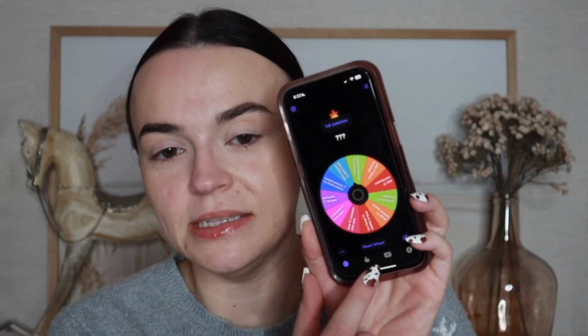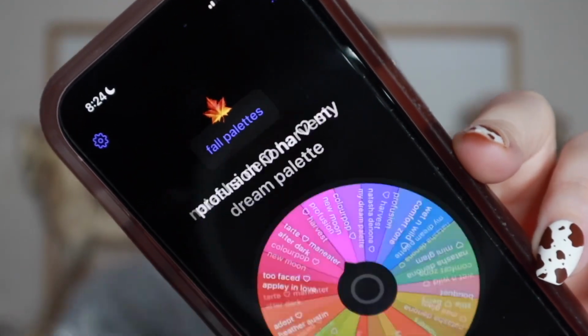But on to look number 3. So yesterday I accidentally hit that reset wheel button, so it might end up picking one of the two that I've already done. But I want to leave all the palettes in this wheel because after this video is over, I still want to use this to just randomly pick one of these palettes for me on a day-to-day basis. So if it picks one of the same ones, I'll let it spin again. So let's see what we get.